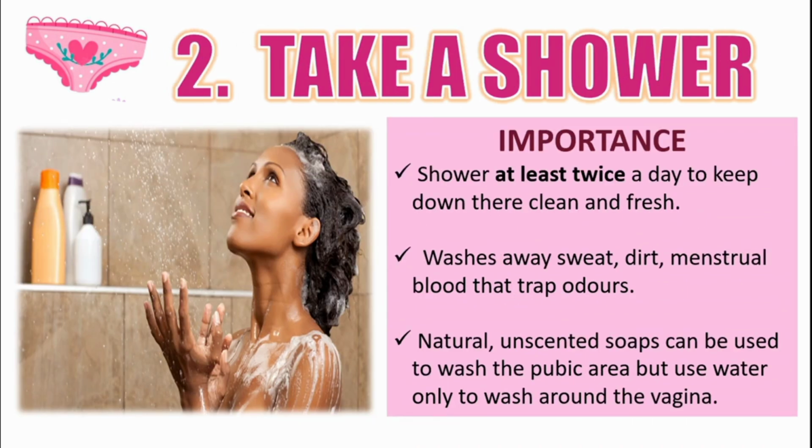Secondly, make sure you take showers regularly, at least twice a day. This is important to keep down there clean and fresh. So you want to be able to wash away any sweat, any dirt, menstrual blood during the period. All of these things trap odors. So if you're concerned about smelling funny down there, make sure you take a shower regularly.